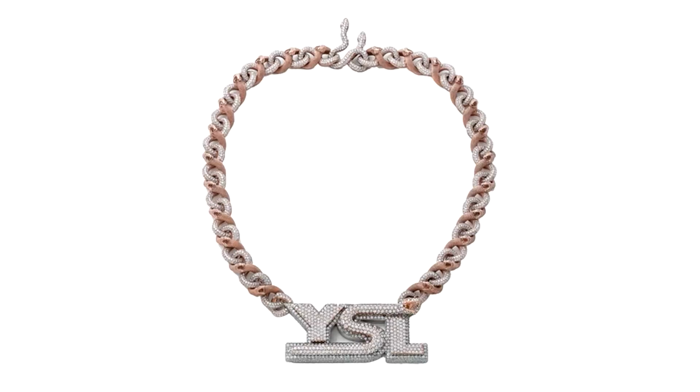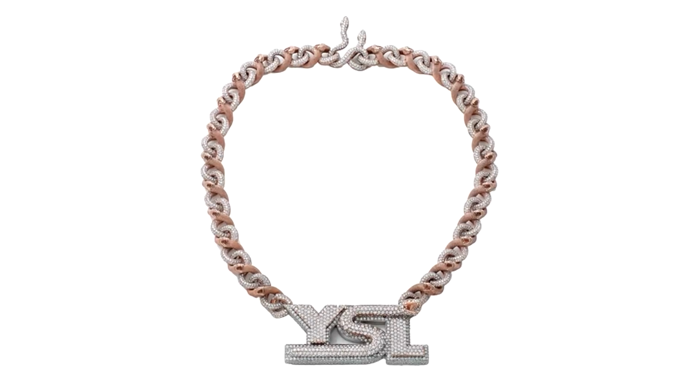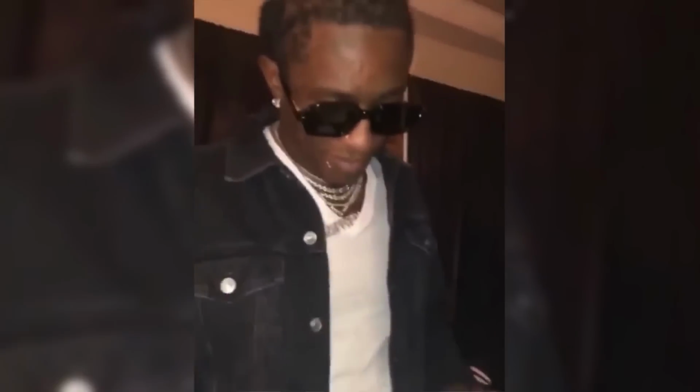But another one in his collection is another Cuban link that's connected by a snake again, and it has a giant pendant that reads YSL, representing the Young Thug label. But with Young Thug in jail and Gunna out in the free world, who knows what he even did with this piece. Overall, his jewelry collection ran him easily over $2 million, and despite spending a bunch on himself, he has also gifted a couple of pieces back to Young Thug, since that's what he first did for him.